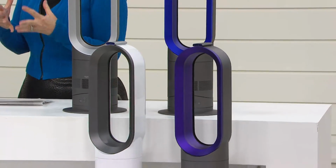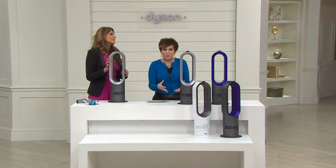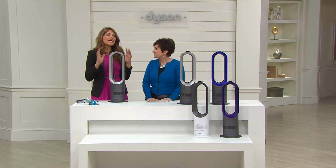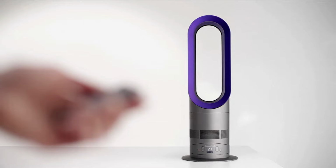So when I'm not saying fan, I'm not saying heater in the traditional sense, what is an air multiplier? An air multiplier is a revolutionary idea. Think of going from the rotary style phone to the iPhone. That's the big difference in technology here. We're taking the air in your home, pushing it through copper elements and actually heating all of the air in the room that you're in.